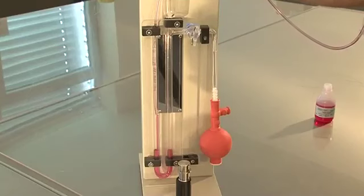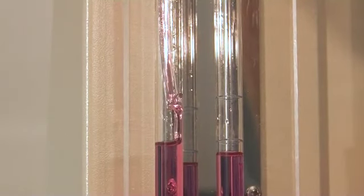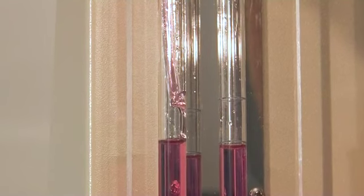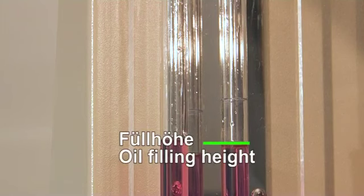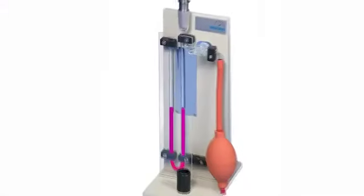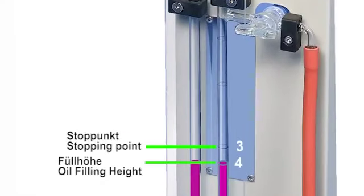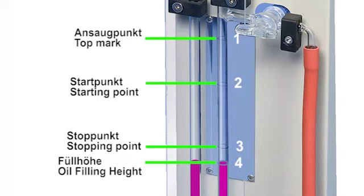The procedure must be carried out carefully as the gauge only adjusts slowly. The manometer liquid has almost reached the lowest etched line. Should the filling level be exceeded, excess liquid must be carefully sucked out using the suction syringe. The etched lines on the U-tube have the following designations: oil filling height, number 4, stopping point, number 3, starting point, number 2, top or suction point, the highest etched line, number 1.